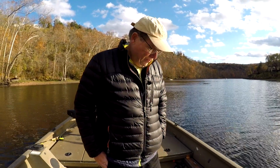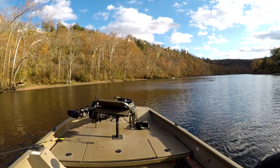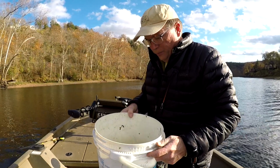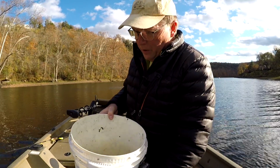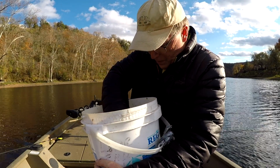I boated up here to the Narrows. I really came up here for a couple of reasons. I wasn't sure if I was going to do one cast here, but I'm going to go ahead and try it. It's super windy today, and it's pretty chilly. It's not out of the 40s today. A little front came through last night, and I came up here to gather some more scuds and sow bugs, and I even got a sculpin in here, which is really cool for my aquarium.